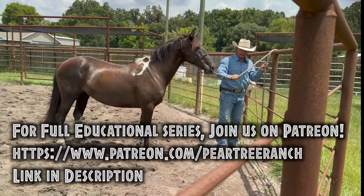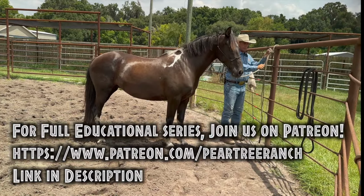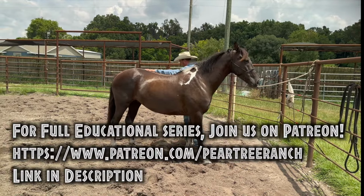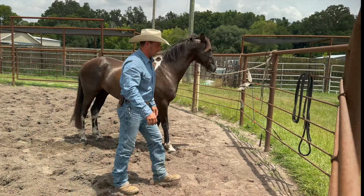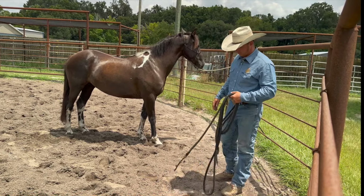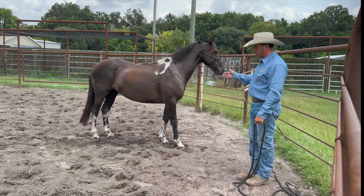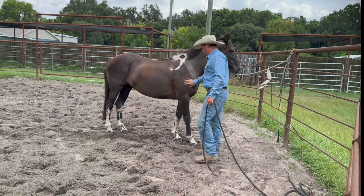I need her to be short enough that it makes it hard for her to do a lot of dancing around, but I don't want it so short that she can't find some comfort and get relaxed. In time, it should be obvious, I would want to be able to just stand out in the middle and have her stand still with the rope on the ground, and we'll build up to that. But because she's learned so much about fighting and fussing and messing around, if she moves, she can move, but she'll run herself into pressure and then find comfort when she puts that lead back to slack.